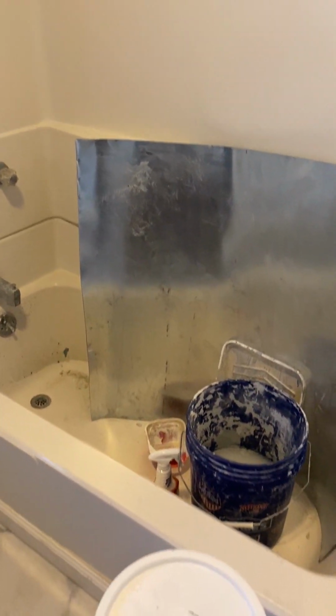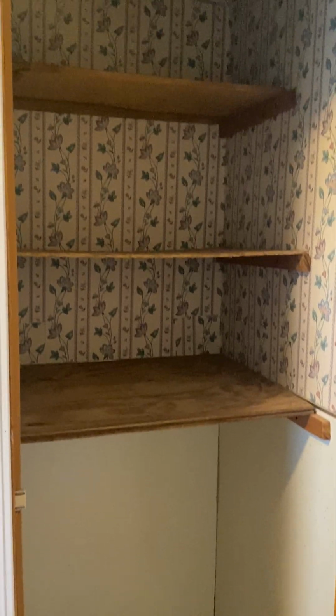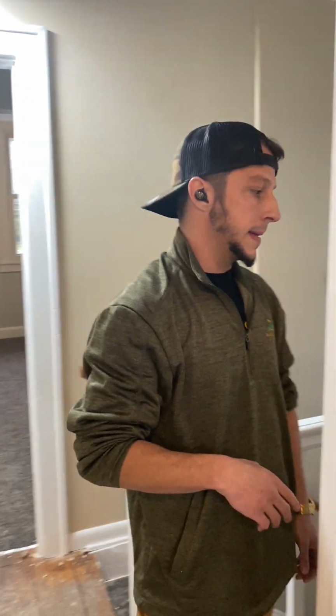Pop in there. Got the surroundings in good shape. Paint, new fixtures, new floors, new vanity, closet. I'm wondering what they did in there. They'll update this a little bit. Get the wallpaper out, put new shelving in. It's one of the last little finishing touches. So we still have a little work to go, a couple more weeks.